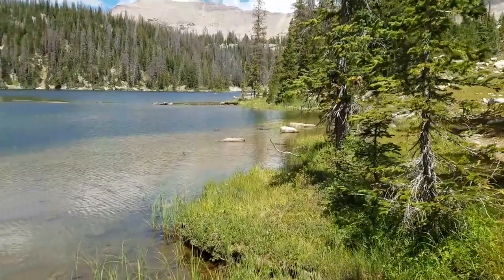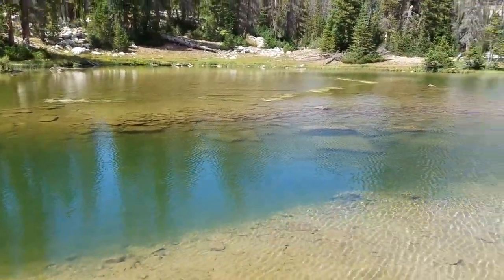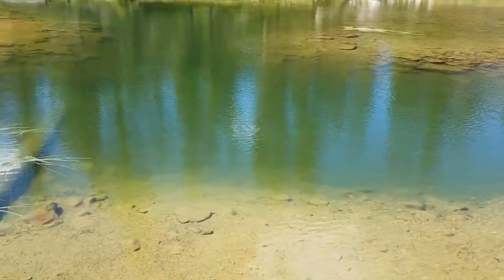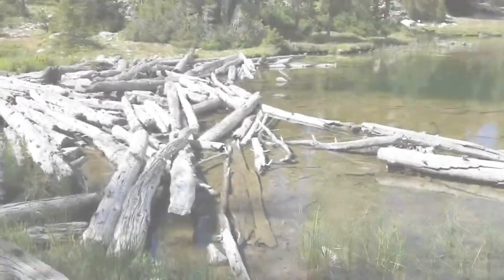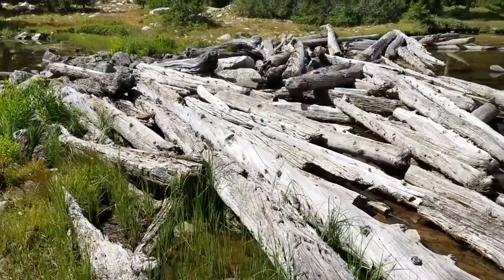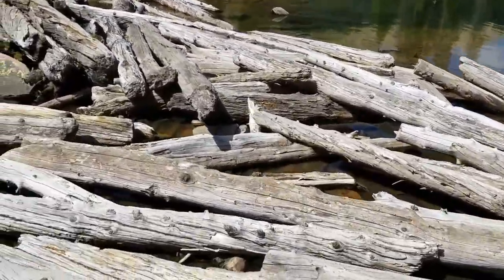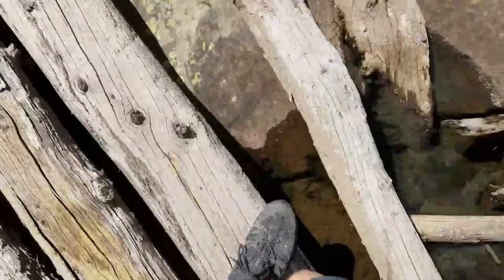I'm gonna fish right off this rock into that deep stuff right there. Look how deep it is. You can see the change in color, and I'll just cast right out into there. So I didn't even get a bite, but that's okay. I think I'm gonna cross these logs and head around to the other side of the lake and see what I can see.